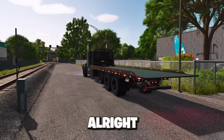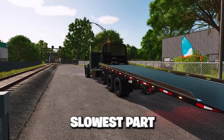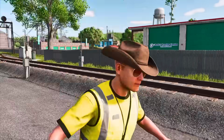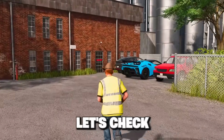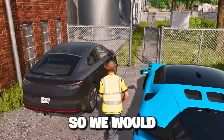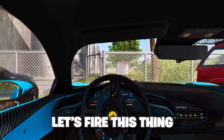Roll back, boys. All right, deploying rollback at high speed. Tilting. There we go. Oh, that's always the slowest part. Come on. And touchdown. All right, boys, let's jump out. Let's go grab the Ferrari. Unlock it. There it is. Okay, let's check the VIN. There's no plate on the vehicle, so we'd not be able to identify from that. ZW3. Okay, yep, it matches our record. Let's fire this thing up, boys.